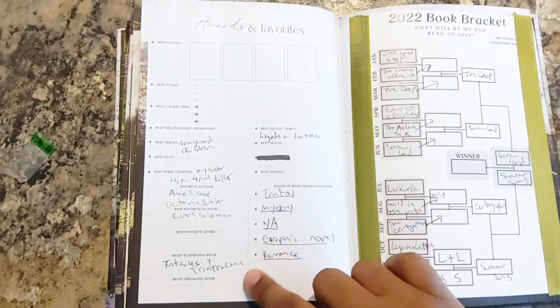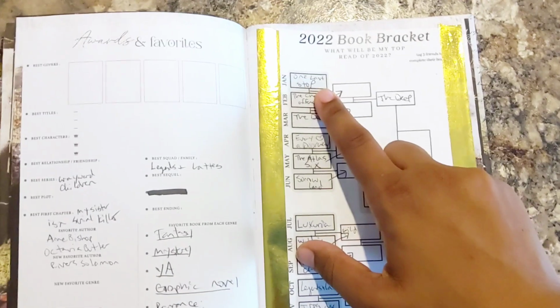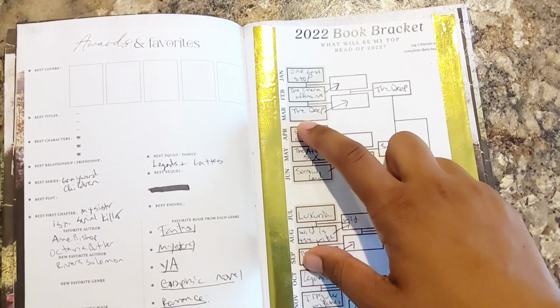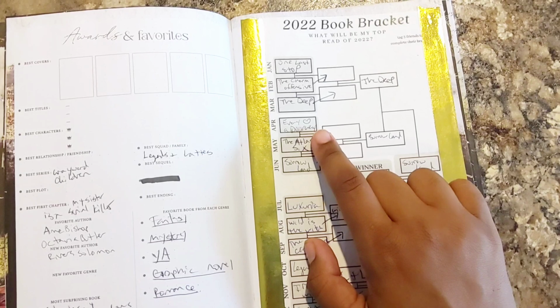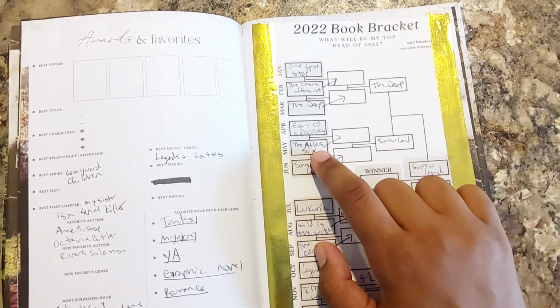And as far as stats go, I don't really care about how many pages I read or anything like that. This was kind of fun. It's awards and favorites. I kind of sort of did it. And then this was my 2022 book bracket. So I would pick a favorite from each month, and they would kind of go head to head until I got to my favorite book of the year.